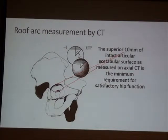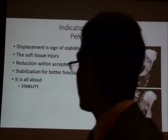So even in millimeter displacement, we need to check that our acetabulum is anatomically reduced before we decide whether or not we need to operate on that. But what about pelvic fracture?